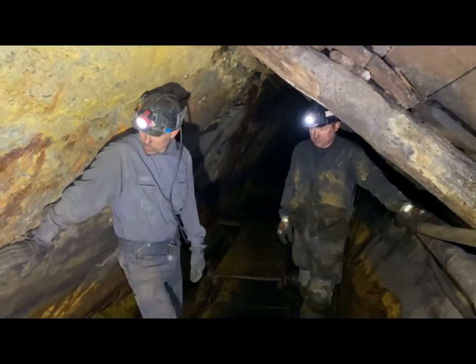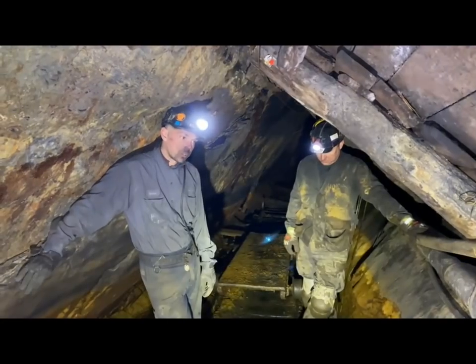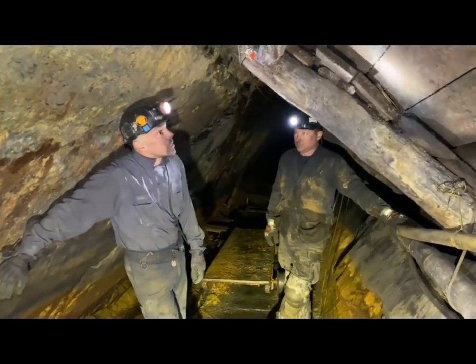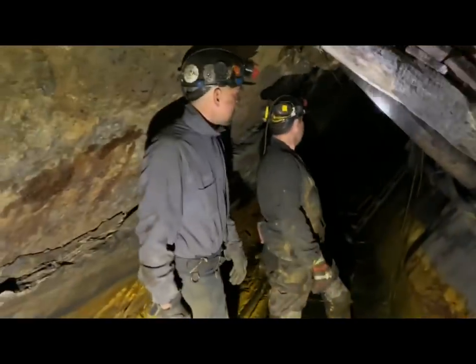We pulled most of the equipment out today, and are moving on to a project in Hectorville. We're going to put a slope down over there, which hopefully is going to work out. So we're going to continue mining, but our old friend, the 7-foot slope, yeah, this is it for it.